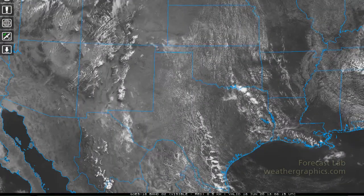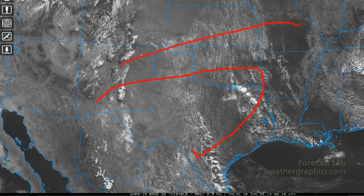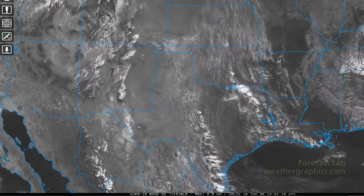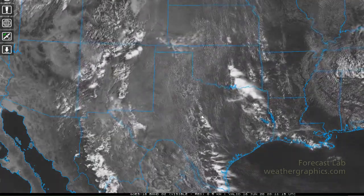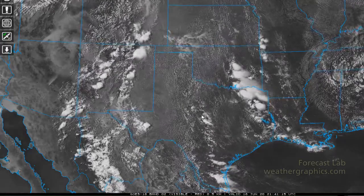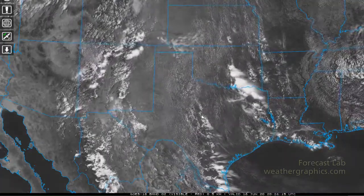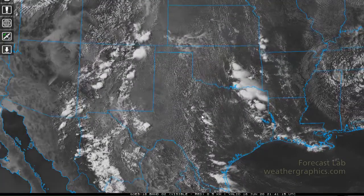In the southern U.S., we know that that's dominated by that big subtropical ridge, but it's not quite strong enough to shut down the thunderstorms. We've got them breaking out in places like Shawnee, Oklahoma, Durant, Bonham, Texas, all the way down to Tyler.